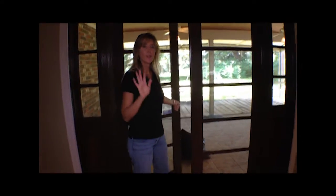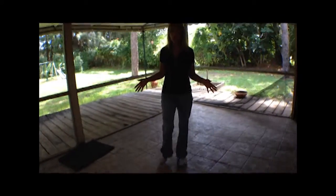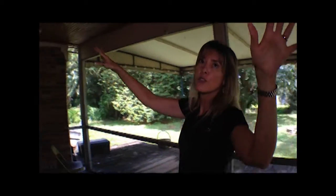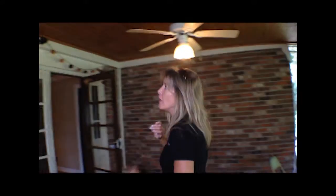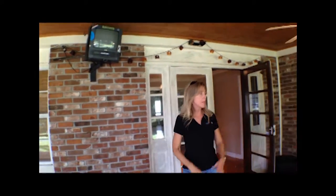Welcome to our backyard. This is one of the great features of the home. Now this tile we won't remove. We'll just pressure wash it as we do the whole outside of the house. We'll change the light fixtures to outdoor ceiling fans. We've got a cute little TV. Unfortunately, we can't keep that, okay? But this will be really nice.